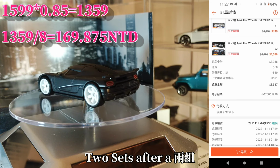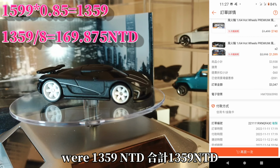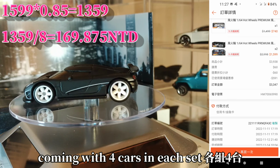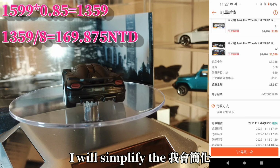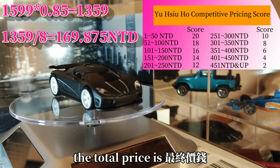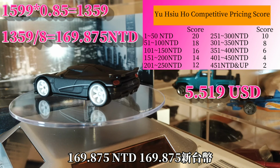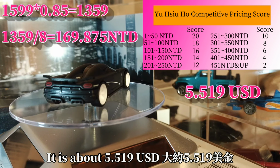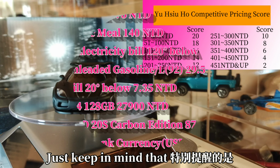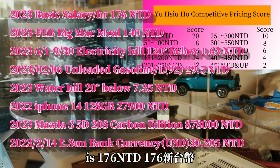2 sets after a 15% off discount were 1,359 NT dollars, coming with 4 cars in each set. I will simplify the discount by dividing the total money by the total number of cars. The total price is 169.875 NT dollars. It is about 5.519 US dollars. Just keep in mind that the basic salary for 2023 is 176 NT dollars.